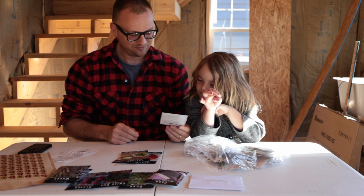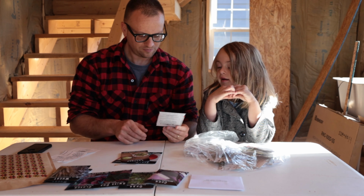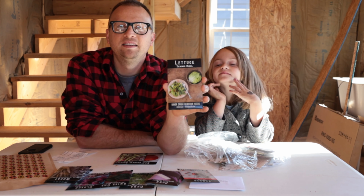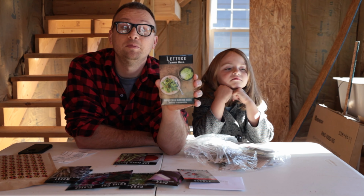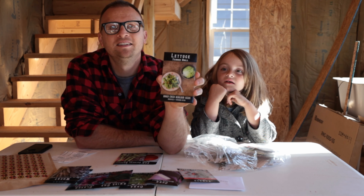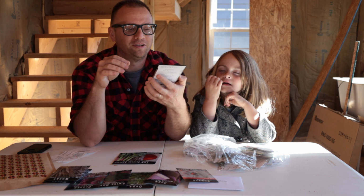They kind of look like really small cherry tomatoes. Yeah, they look like a little red berry. This one is the lettuce that they say is documented to have grown at Monticello by Thomas Jefferson. It's a loose butterhead type lettuce. They say they're small heads, but this is really cool. I'm always into growing different kinds of lettuce. I grow a lot of lettuce.